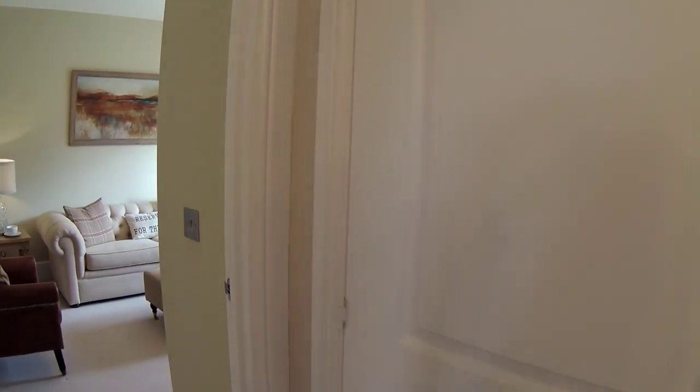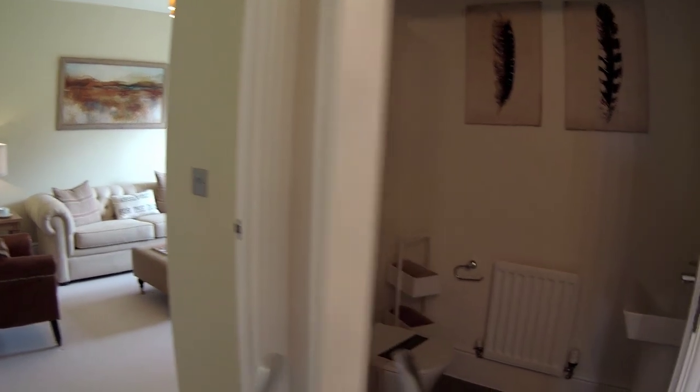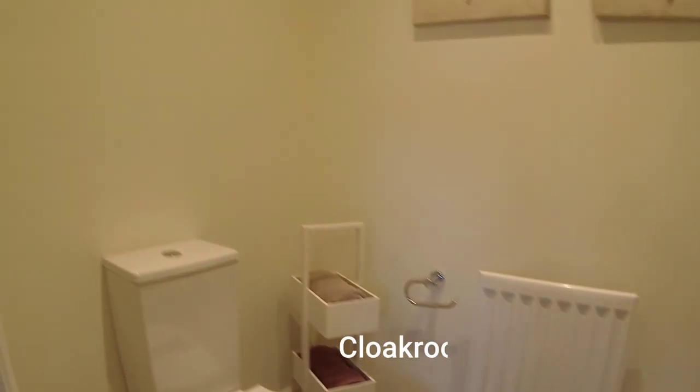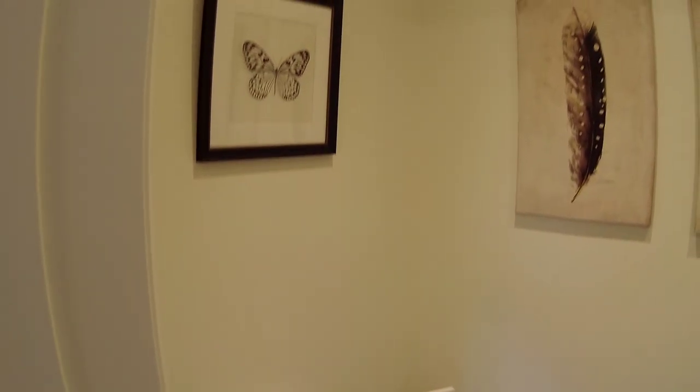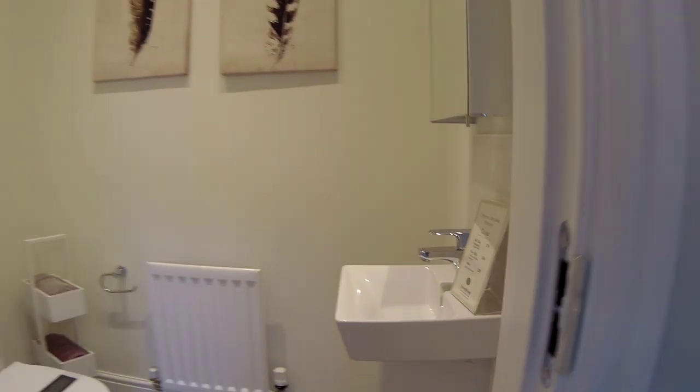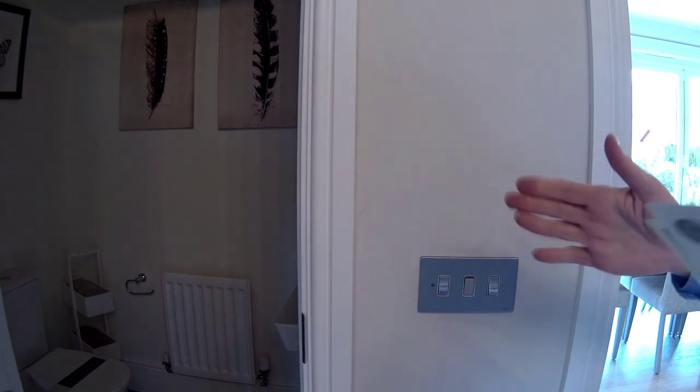Right. Ooh, that's your cloakroom. There we go. Yes, it's quite nice, it's a good size. Obviously, if you want to know what's standard, contact the sales negotiator.